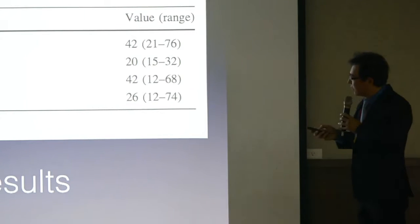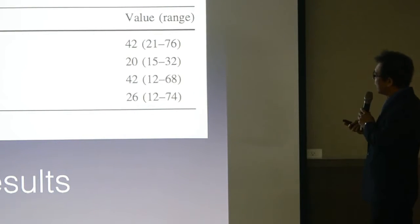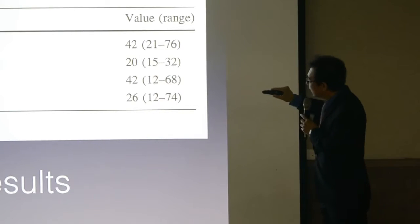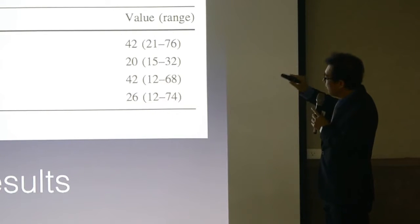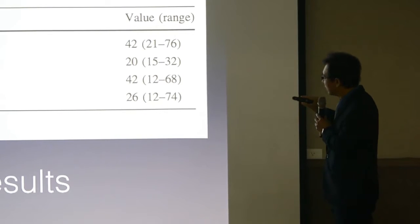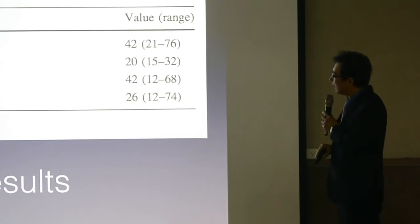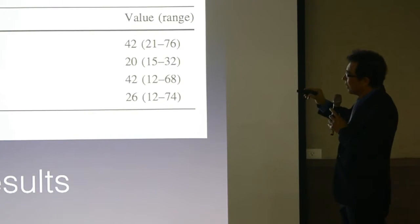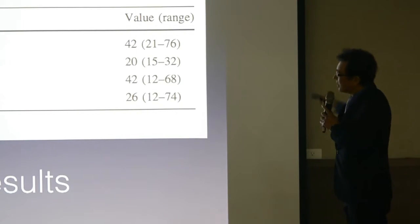Okay, this is our results. You can see all the patients. The mean age of the patients is 42 years old, and the BMI is 20. The volume transplanted is 42 cc, and the follow-up time is 26 months. Okay, meaning that all patients are young and thin, with a slender figure.